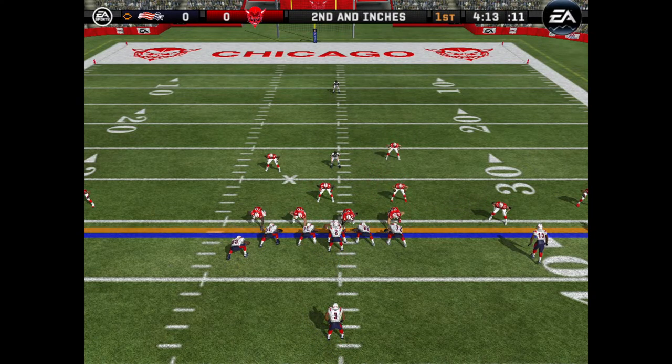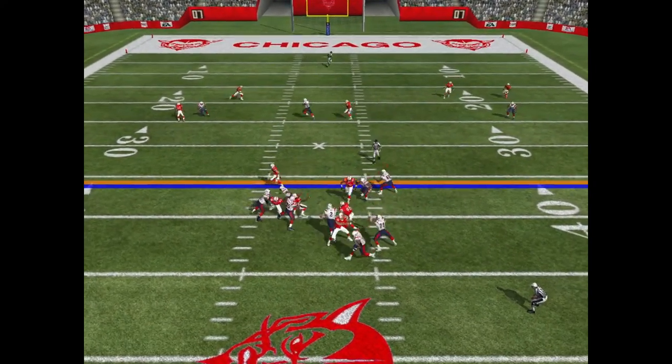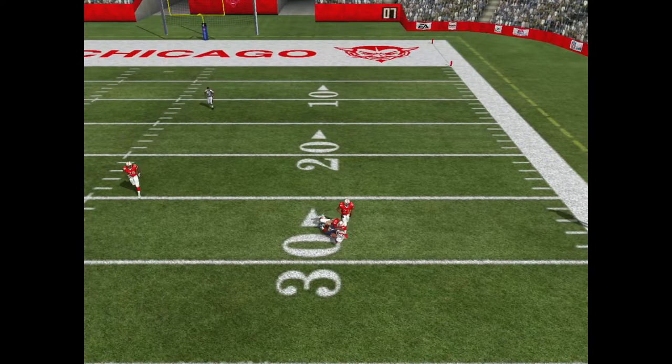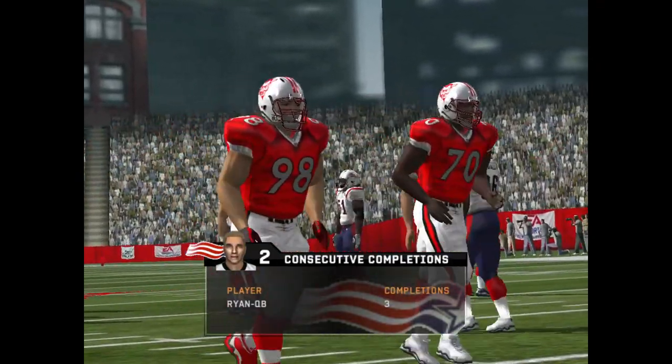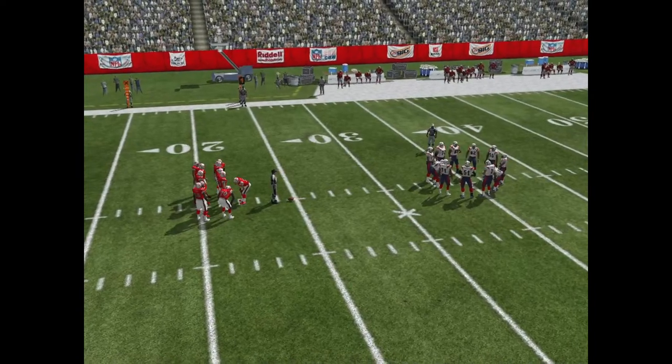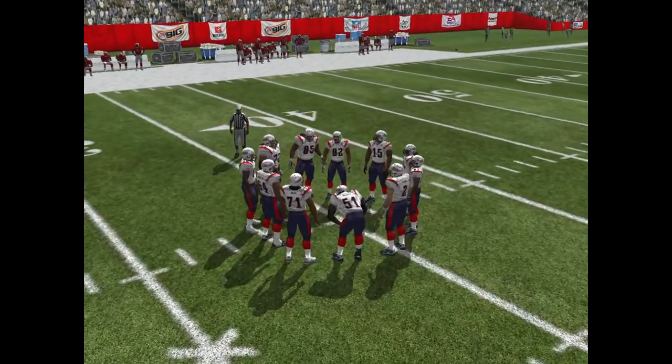The home team lines up in a 4-3. Looking upfield. Great fake. Gets the pass off, and it's complete. Number 43 is there for the tackle at the 25-yard line. John, he's proven he's a consistent target. Yeah, especially in situations where they're looking to get first down yardage.